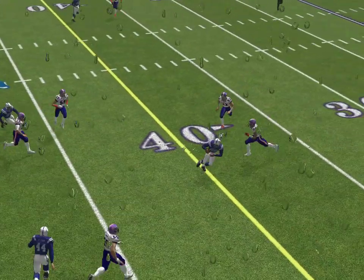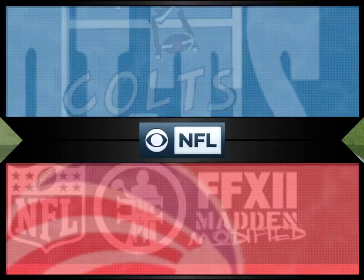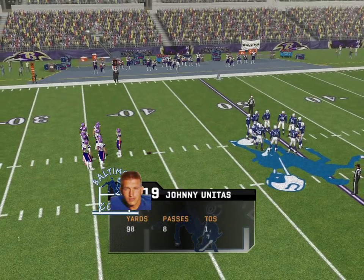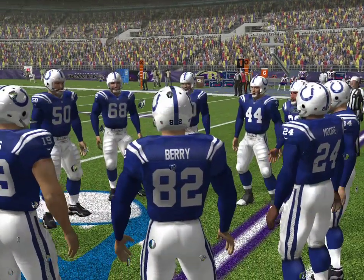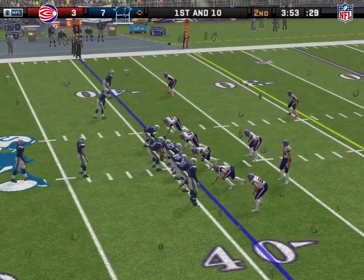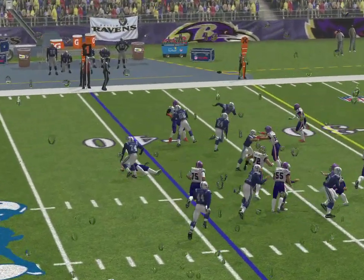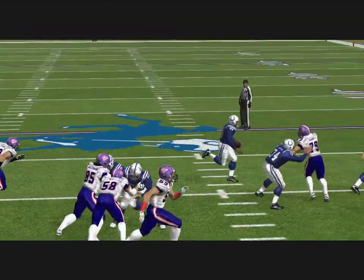Quick pass, and he makes the grab. Bryant is there on the stop at the 39-yard line. It is there for the tackle at the 34-yard line.